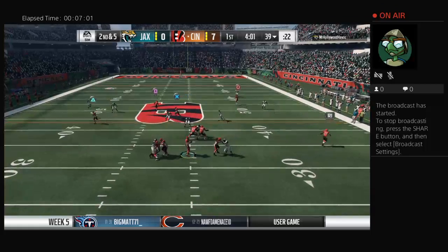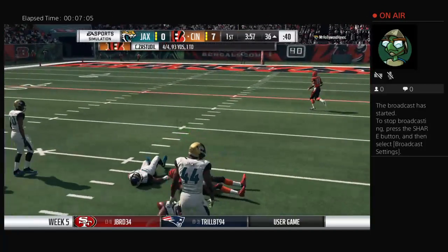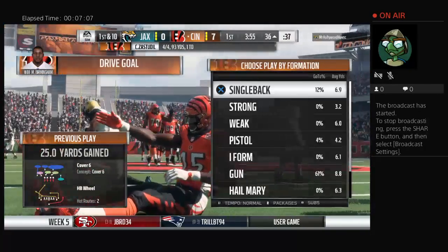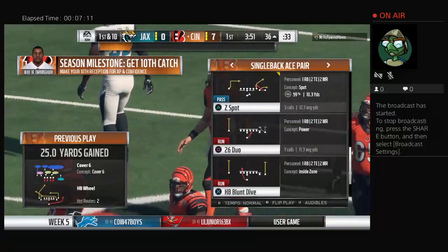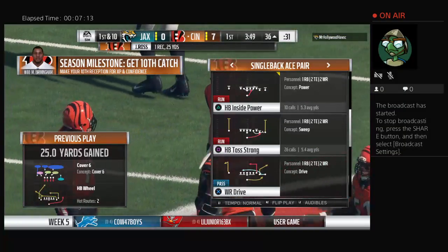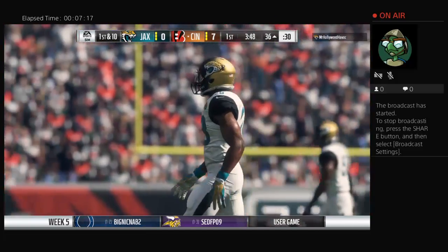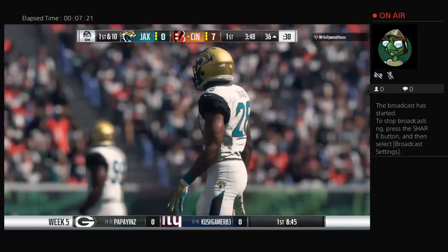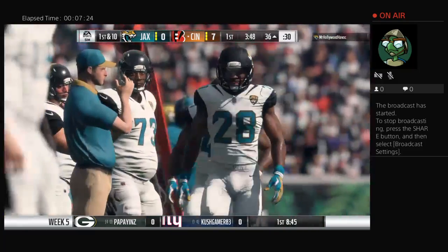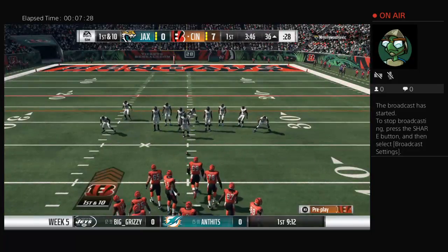They're going to look to throw. That's complete to John Ross. And he's taken down, but not before he gets this into enemy territory across the 40. A really nice gain of 25 yards. So the offense has it first and 10.